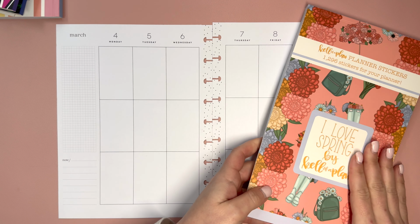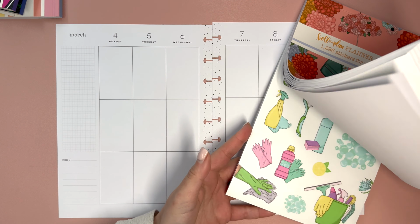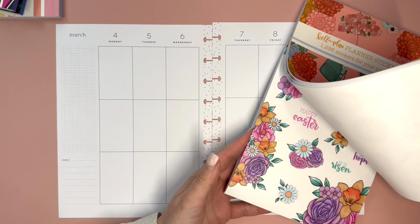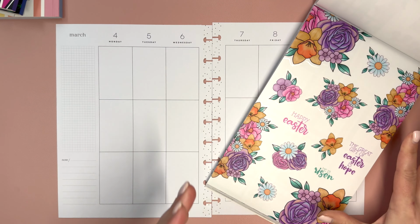So we are going to use the new I Love Spring sticker book by Kelvaplan. This is such a fun sticker book. It's nice and thick. There's a lot of stickers to use here, and I'm still obsessed with these flowers.